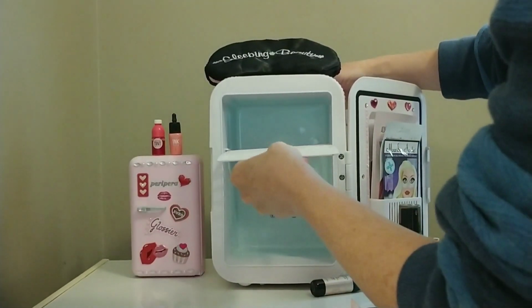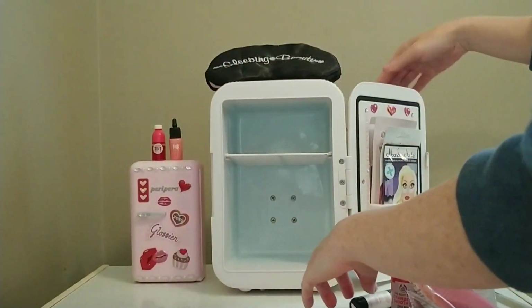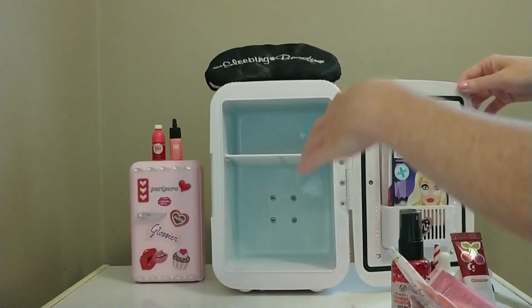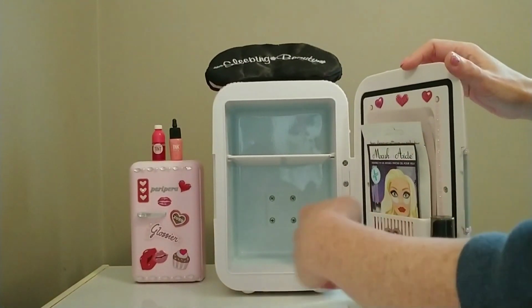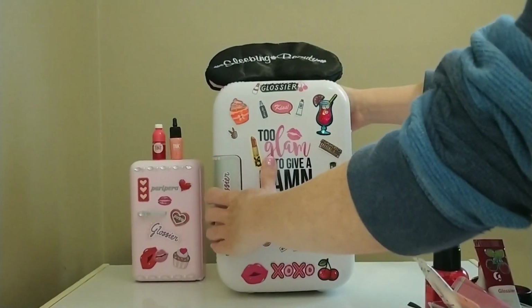And these things are great. You can also use them. You can switch the switch on back, and you can make things warm as well. People don't know that, but you can actually heat up face masks or whatever in there as well. But I keep mine nice and cool, so I'm going to get all of this out of the way, and I'm going to show you the other fridge.